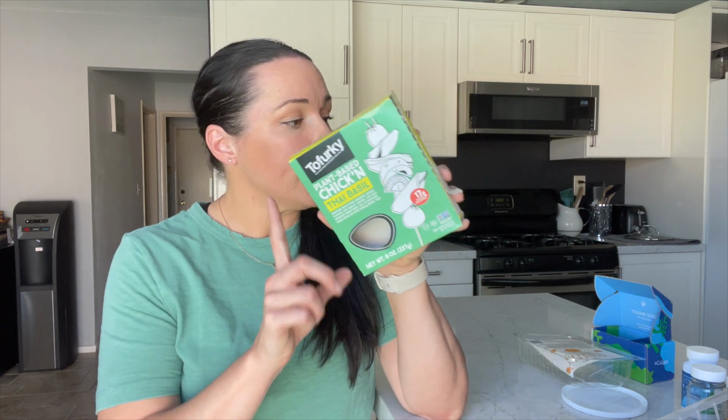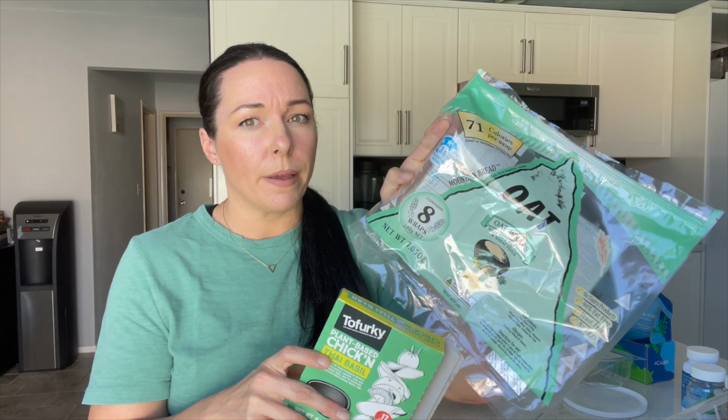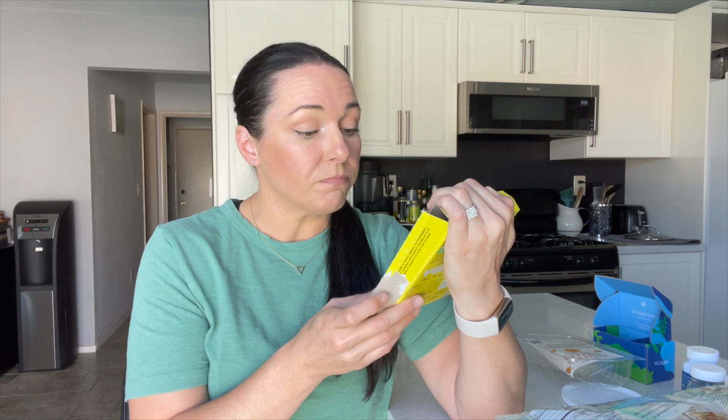The next one, I shared this on a vlog semi-recently, the Tofurky Thai basil chicken pieces. Very, very good. I made a wrap and put it in this. Delicious, I love it. This was my first time trying this flavor, but I have tried their chicken pieces before, just the plain ones. Love those too. It's a blend of garlic, ginger, lime, and basil, and I totally got that from it. Delish, makes a quick, easy wrap.